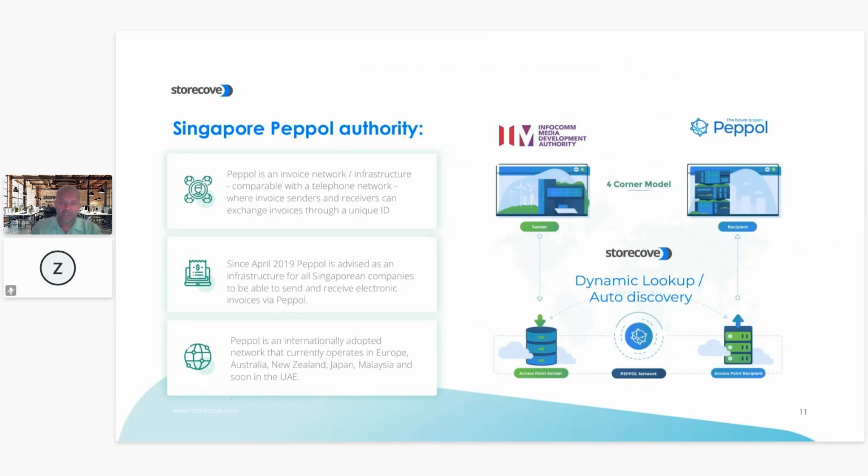We all know in IMDA, Peppol as a network is called InvoiceNow. It has been around since 2019. With the proven success that Singapore has had in the last 4 years, they have now added an additional capability of enabling IRAS reporting through what is called a Corner 5 model. Basically, you can use the same Peppol format and report it as a GST invoice to IRAS. There are a few different functionalities that are enabled, which we will see in a table shortly.